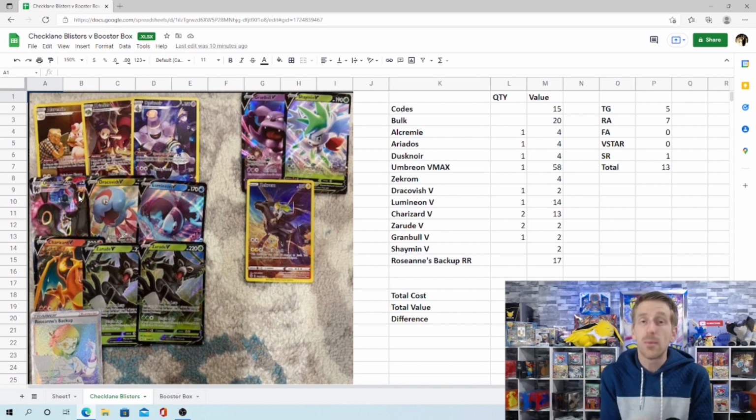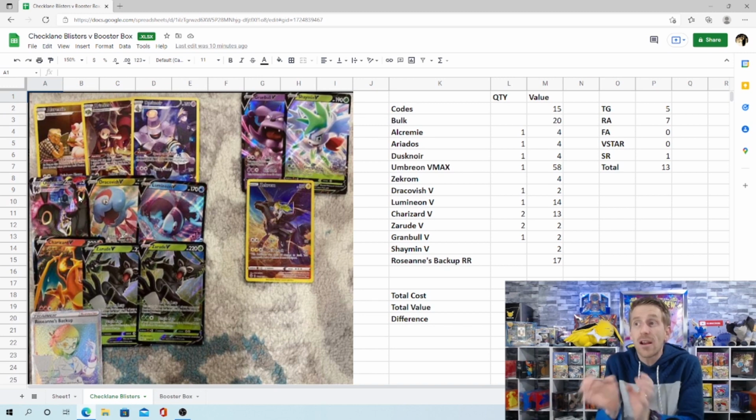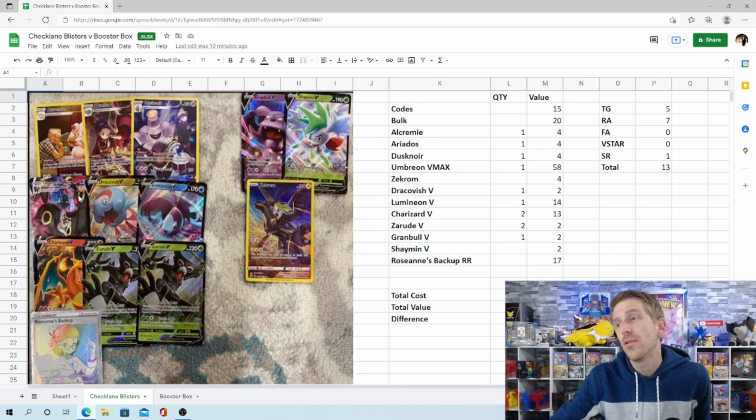I've pulled multiple alternate art Charizards. I've pulled a Rainbow Charizard V-Star. Though that card right there, the Umbreon VMAX, for some reason, I haven't been able to pull, and then I pulled 2 of it just for this comparison video. So if we look on the left-hand side here, like I said before, this is all Flapple cards right here. So this is all from the Flapple checklane boosters.